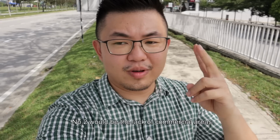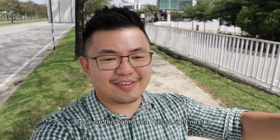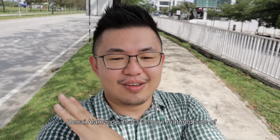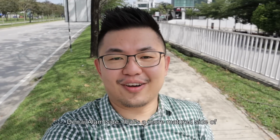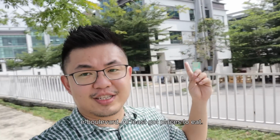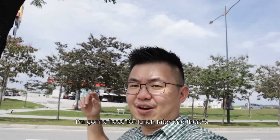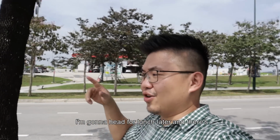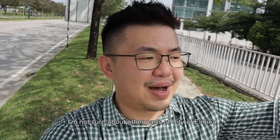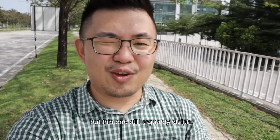Then number 2 would be the lack of commercial areas. Because this Samanya Hill is right next to the Denai Alam site, that is a more matured part of city of Elmina. That's why we are here in E Boulevard, which actually still got places to eat lah. So like now I'm gonna head for lunch later. Then there's McDonald's and stuff like that. So for the other parts of city of Elmina, I'm not sure, but this one's still arguably okay lah.